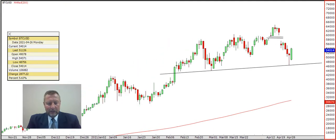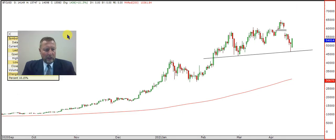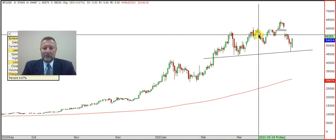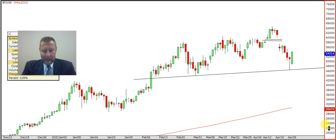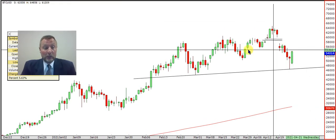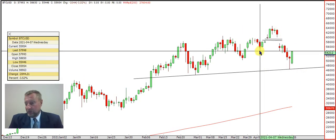Because look what happened in the past. If you look at Bitcoin for a long time, it worked just above its 200-day moving average. But now it just rallied way above that. So what can we expect? We can expect that we will probably sometime in future see a head and shoulders or a double top or something like that, and then from there pull back to the 200-day moving average.